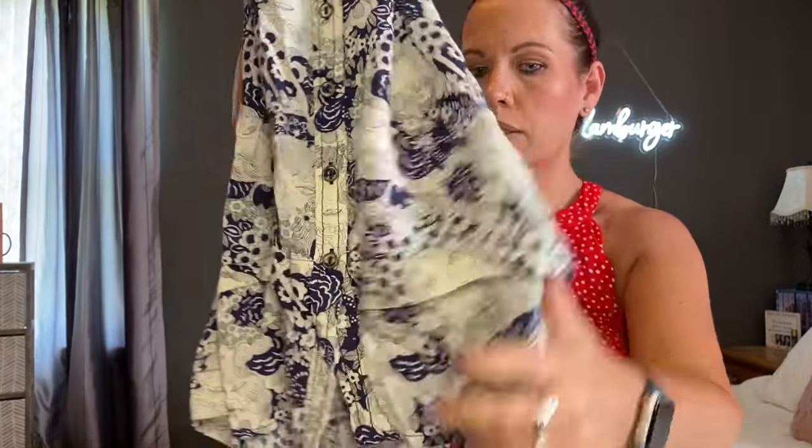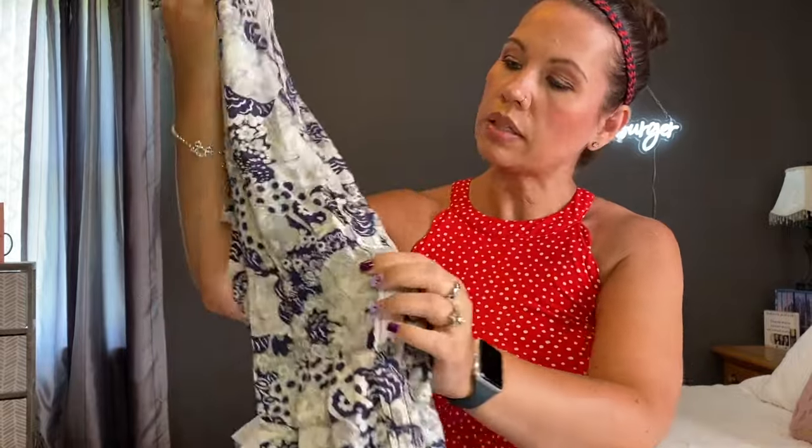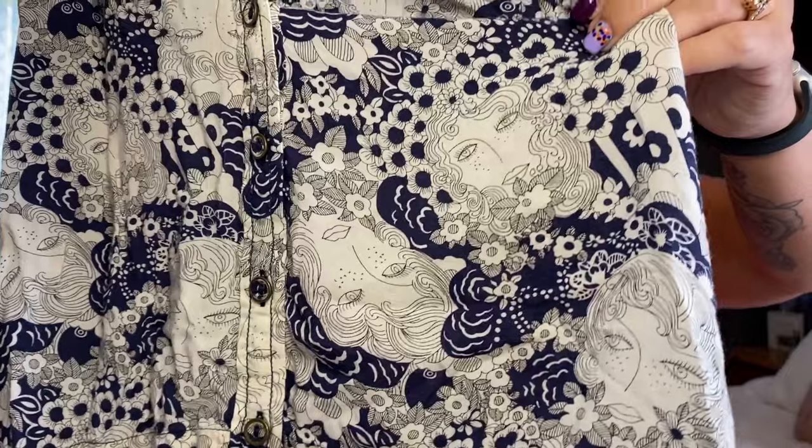And it's extremely lightweight. The front has this detail where it looks like there's a hemline here, but then it also extends down past it. And the buttons are actually covered in the same fabric as the shirt, if you can see that. And it's just got these little faces on it and flowers.